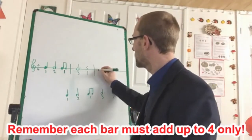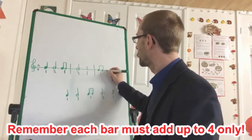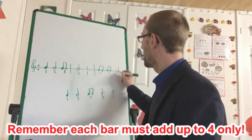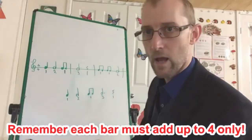And then my, right, 2 quavers, 2 more quavers, and a minim. And again, it's made 4, so I can put my line in.